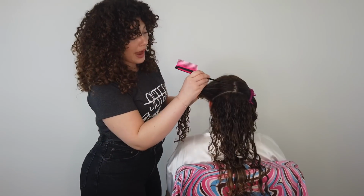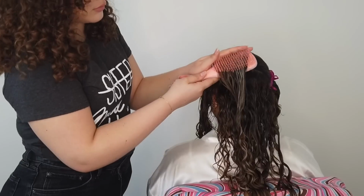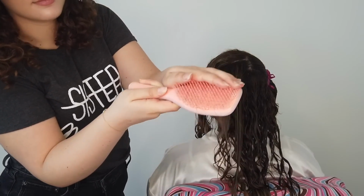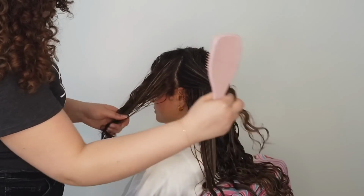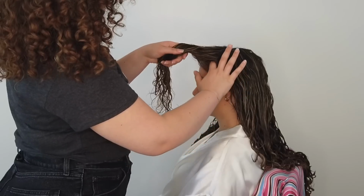We are going to now go back to a horizontal sectioning, doing the exact same motion until we reach the top of her head. We've taken kind of a pinwheel section until reaching this line in front of her ear.